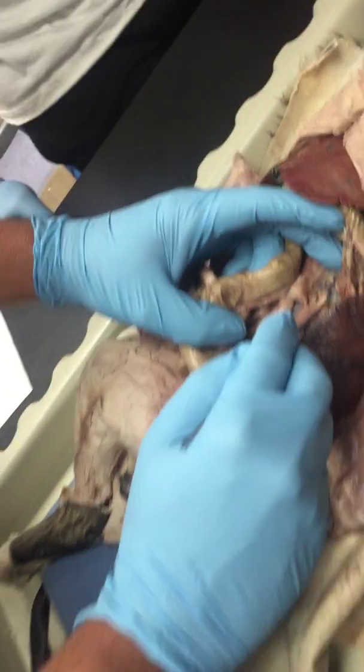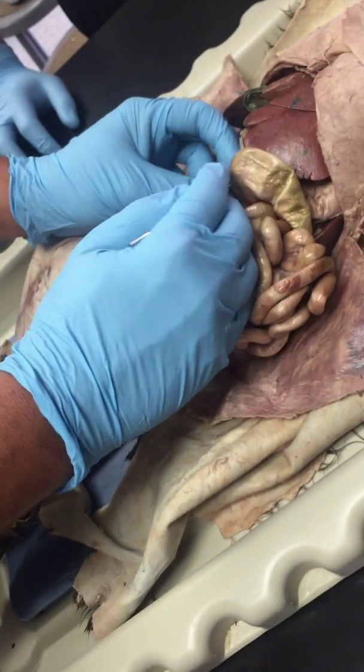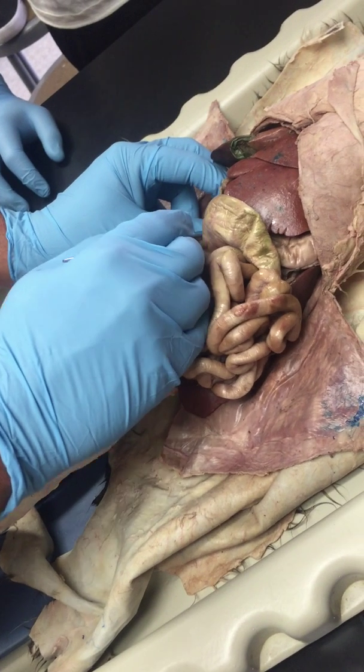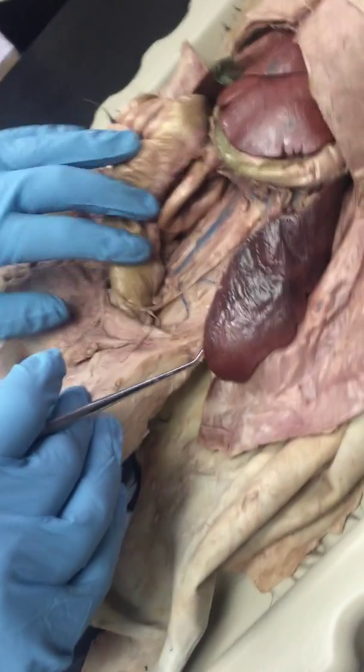There it is right there, but you guys need to pick this fat away here. Okay. And it looks like it's probably the same with this side too. Get all this junk out of the way so there's the renal artery right there. What did you say?